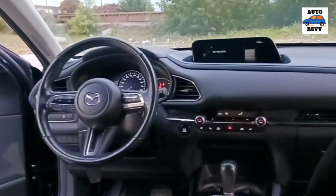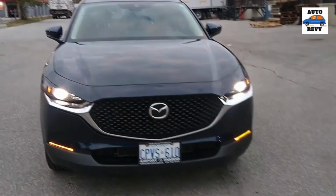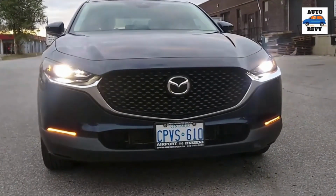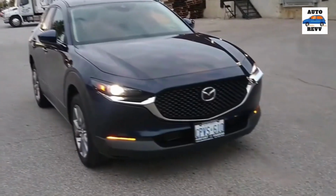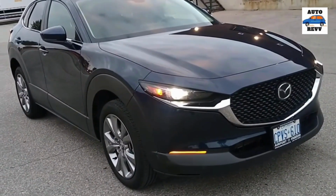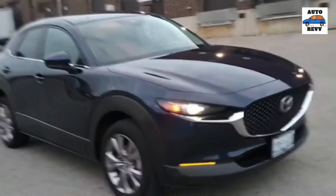But the CX-30 makes a very strong case for itself, even in the company of such accomplished opponents. While the Mazda's rear seating area is on the smaller side and its trunk isn't overly large in comparison to these opponents, it compensates with excellent driving dynamics, a nice cabin, and a good value proposition. 2023 Mazda CX-30 changes. What's the difference versus the 2022 CX-30?